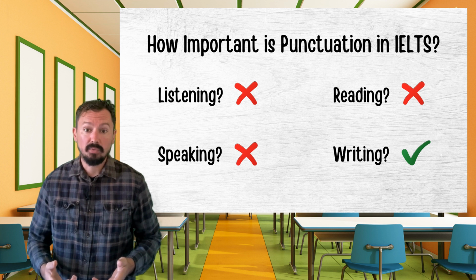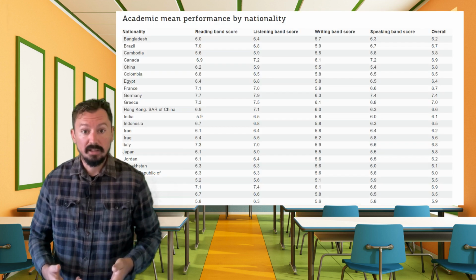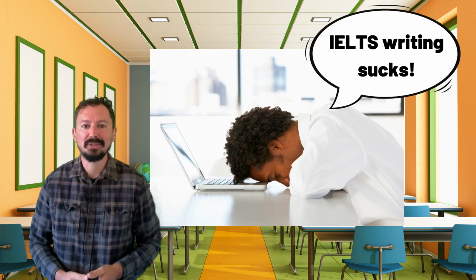This is one of the reasons why writing is so much more difficult than the other parts of the IELTS exam. In fact, according to research conducted by IELTS, writing scores are significantly lower than those for other parts of the test, and I'm sure this is not surprising to most of you.